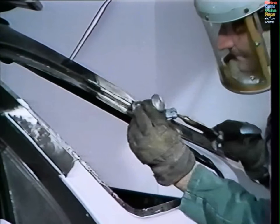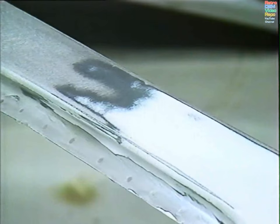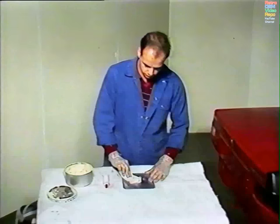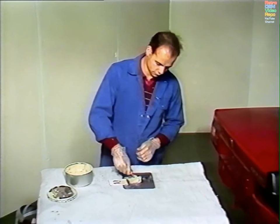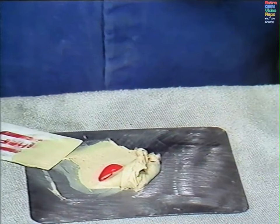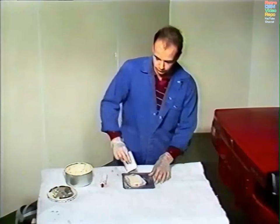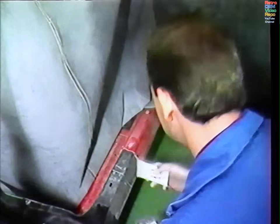The area is shaped and dressed using a body file. Finishing was carried out with a random orbit sander fitted with 80 grit paper and coupled to a dust extractor. The bonded C-post and sill panel joints on the ROVR 800 are to be filled using a polyester material. Some polyester fillers are known to be hygroscopic, that is to say, they have a high moisture pickup factor in their uncured state, and are thus susceptible to moisture transfer to the underlying bare metal.